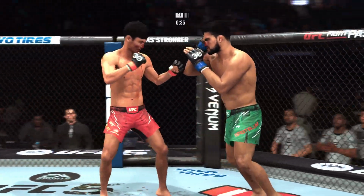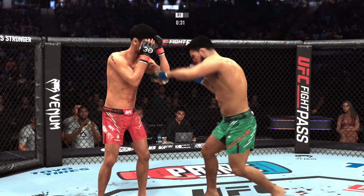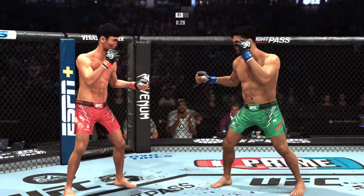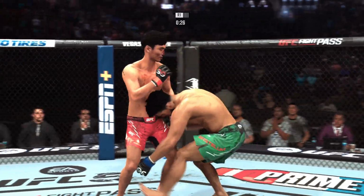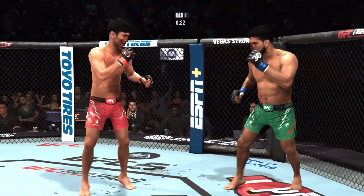Gastelum's nose is bleeding now, so we'll see how he handles that adversity, but nothing ideal about it here in the middle of this fight. Nice shot to the head from the clinch position. Oh, he lands another shot to the head. He does a great job getting out of that clinch position.